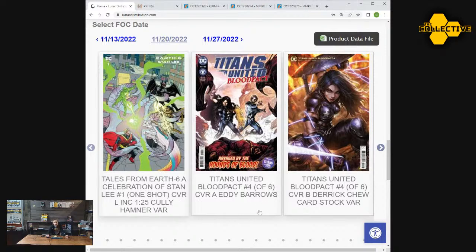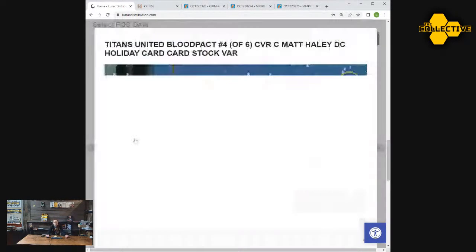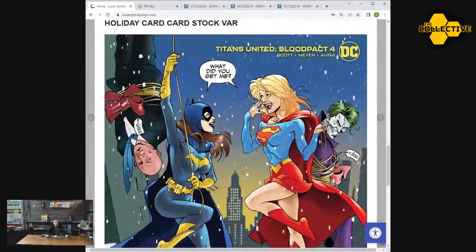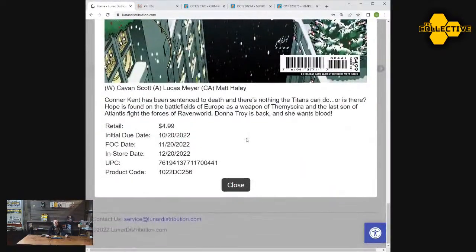Titans United Bug Pack number 4 has an A and a B cover FOCing. The B covers have been done by Derek Chu and have been showcasing all of the Titans, and I love them. I think they're amazing. There's also a holiday variant for this book. That's super cute. They got each other's villains for Christmas, and I love it.